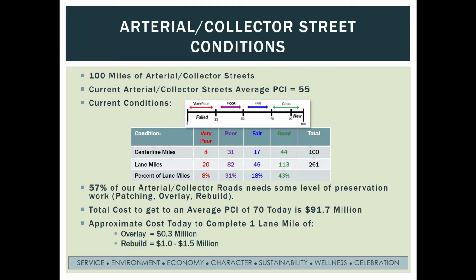If we were to go out today and do every single one of those roads to get to an average PCI of 70, it would cost us a little under $92 million. And I've also given you an example of what it costs to do 1 lane mile of street for either an overlay or for a rebuild. So you can see there's a pretty significant cost difference when you go from overlay to rebuild. Any questions on that? That's a lot of information.